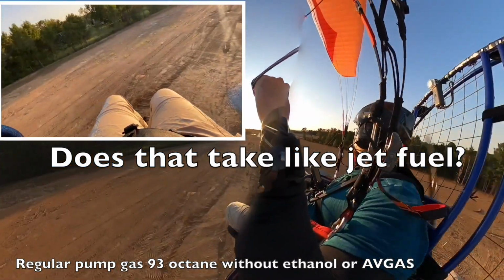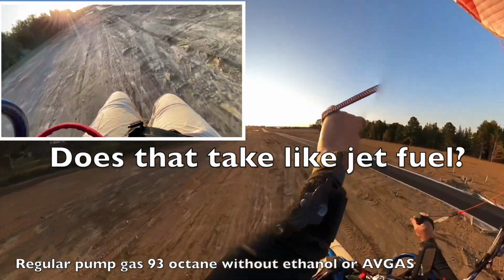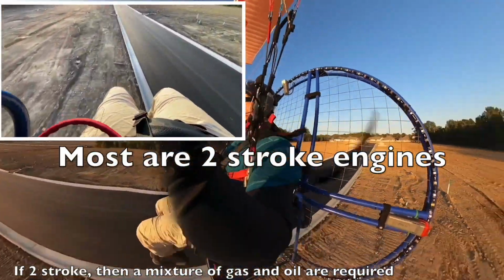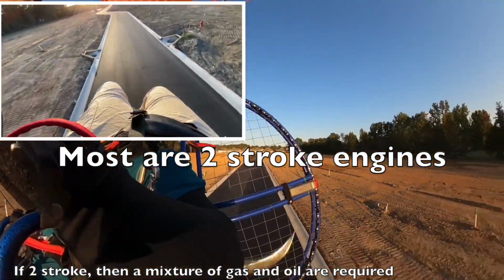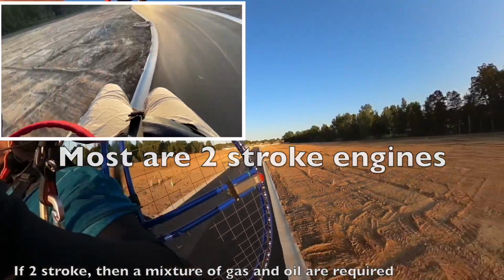So what kind of gas does that thing use? Well, most of these motors are a two-stroke motor, so you need to mix oil and gas together. The gas is regular pump gas, the same place that you get your gas to put in your car or vehicle. We try to use the highest octane possible without any ethanol.